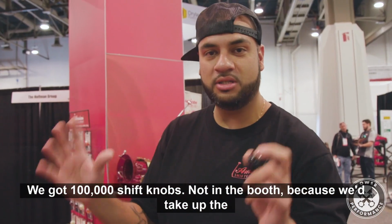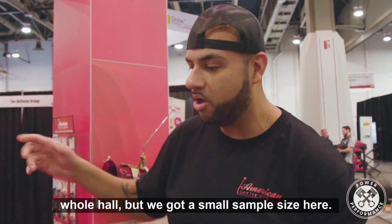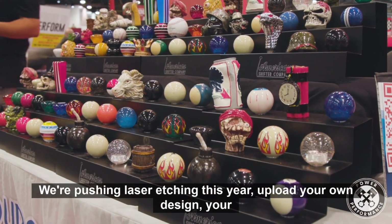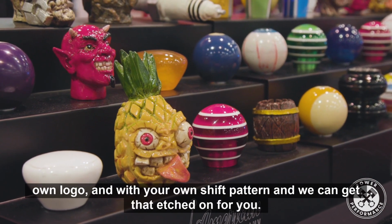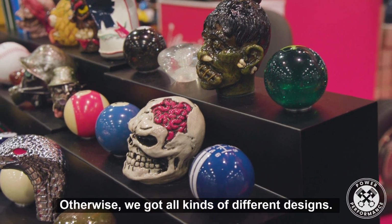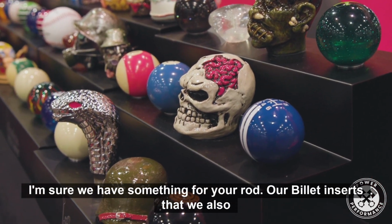We got 100,000 shift knobs, not in the booth because we'd take up the whole hall, but we got a small sample size here. We're pushing laser etching this year. Upload your own design, your own logo, your own shift pattern, and we can get that etched on for you. Otherwise, we got all kinds of different designs. I'm sure we have something for your ride.